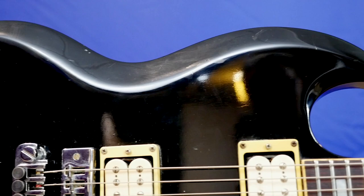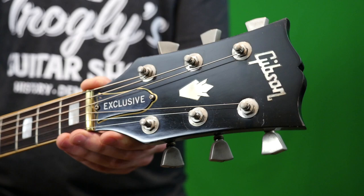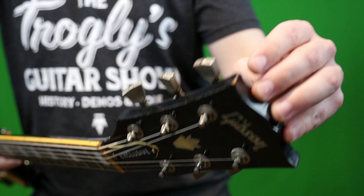So now that my little history lesson is done for this one, if you're interested in being the next owner, let's go ahead and briefly go over our condition here. The face of the headstock has lots of light scratches. You can see there's some wear along the edges of the headstock. I mean, this is definitely not a mint condition guitar.